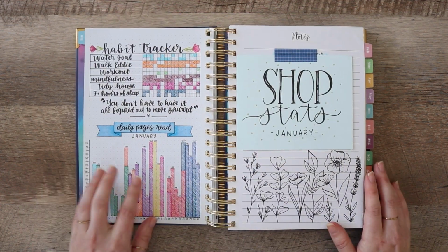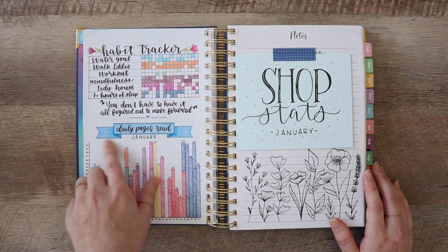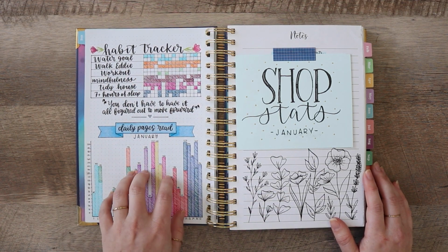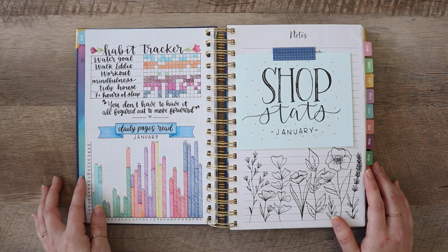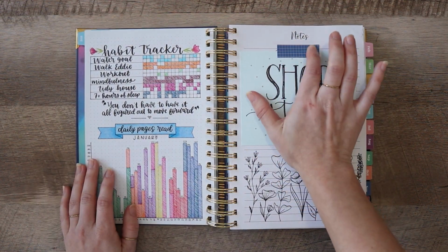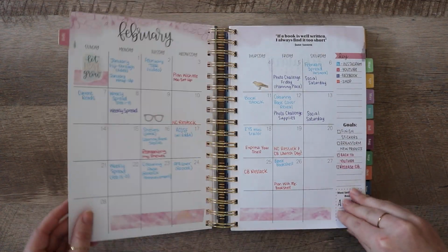Then we have my dot grid. I always did a habit tracker of some kind, and with my daily pages read graph. This is one of my favorite things to do in my planner. I just love at the end of the month seeing it come together. And then on the notes page, I keep track of my shop stats. Moving into February.